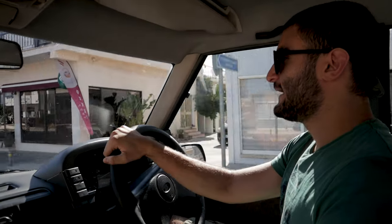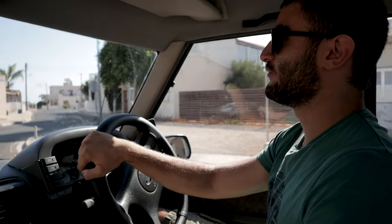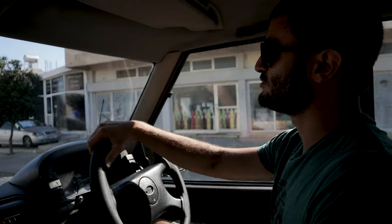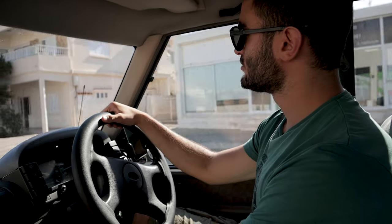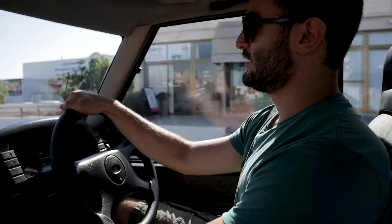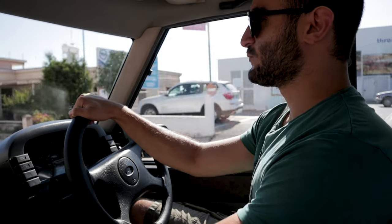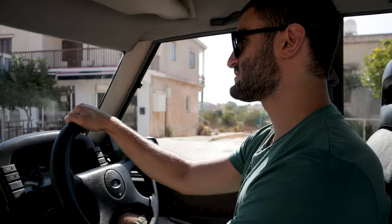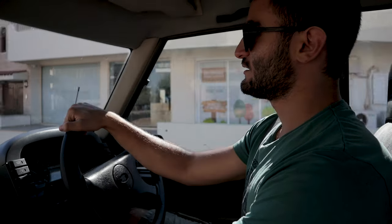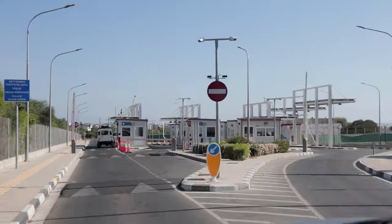We are nearly at the border that separates the south of Cyprus from the occupied side of Cyprus. It's usually a simple process to pass through. We'll probably have to make a short insurance policy for the car, but other than that, we should be through in a few minutes. And as soon as we go through, Famagusta, which is the abandoned city, is going to be on our right side.